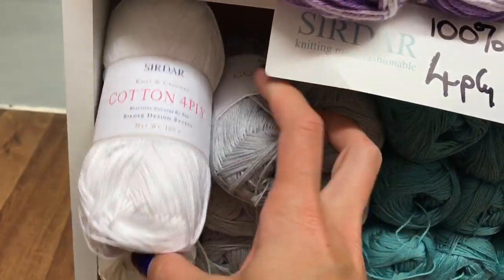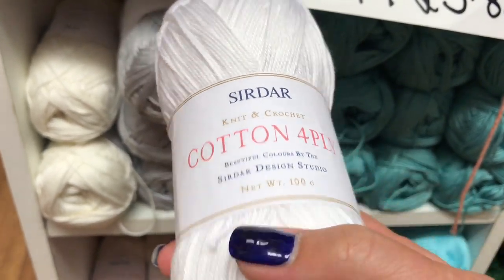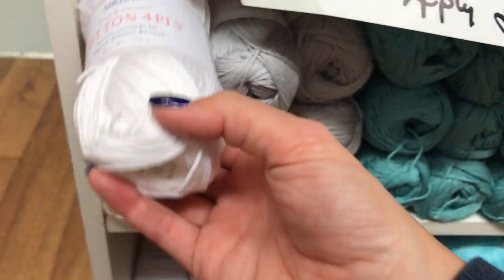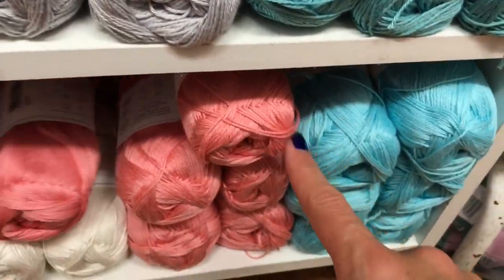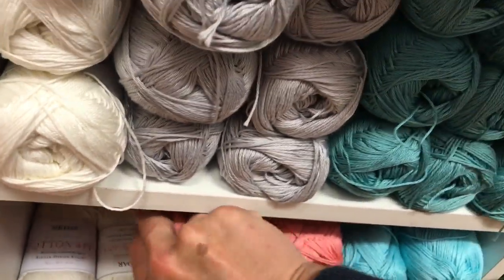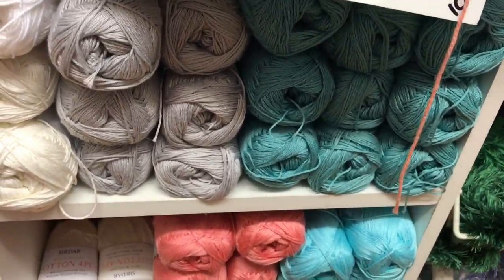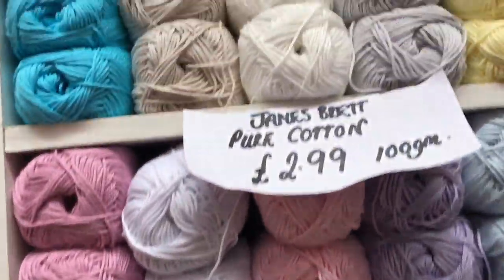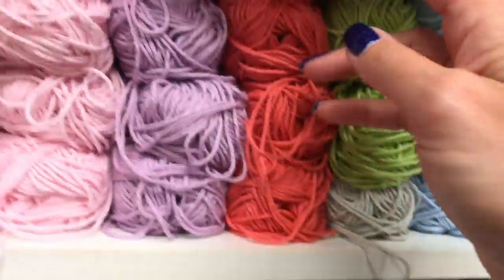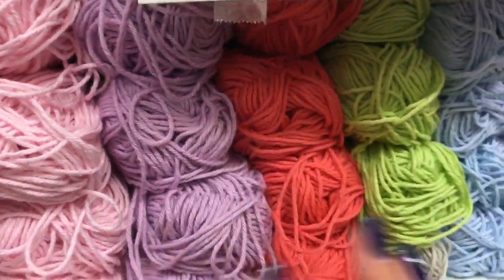Here we have also cotton. This is a thinner one, 4-ply, but this is mercerized. Can you see it's glistening? It's got a sheen on it. So again, lovely colours. It's a different quality, but it depends on the project you're doing, isn't it? And this one here is the normal Stylecraft Classique. So those are lovely colours as well.